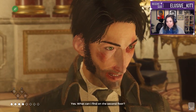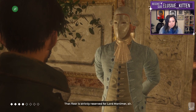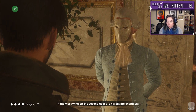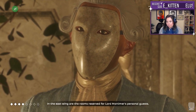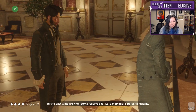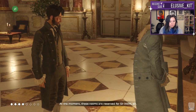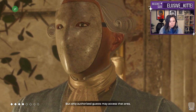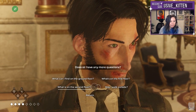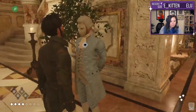What can I find on the second floor? That floor is strictly reserved for Lord Mortimer, sir. In the west wing, on the second floor, are his private chambers. In the east wing are the rooms reserved for Lord Mortimer's personal guests. At the moment, these rooms are reserved for Sir Holmes, sir. But only authorized guests may access that area. So I can't just sneak up there? Does Sir have any more questions? Okay, I'm done talking to you.